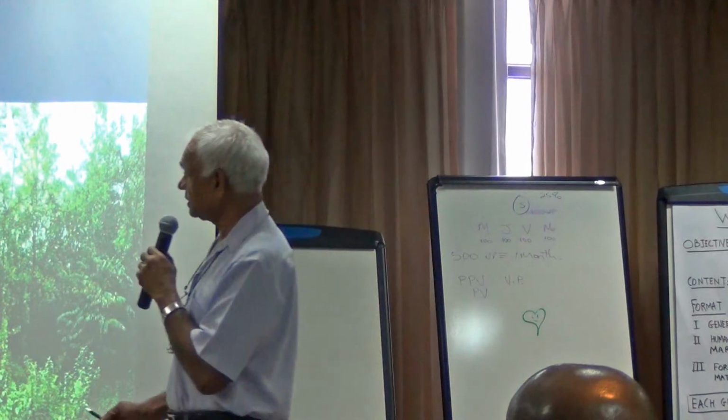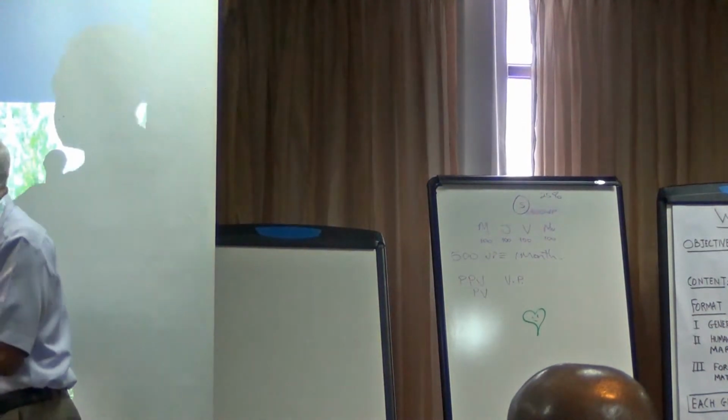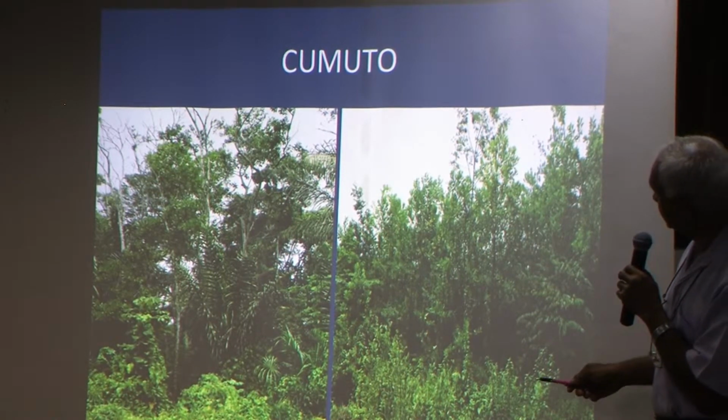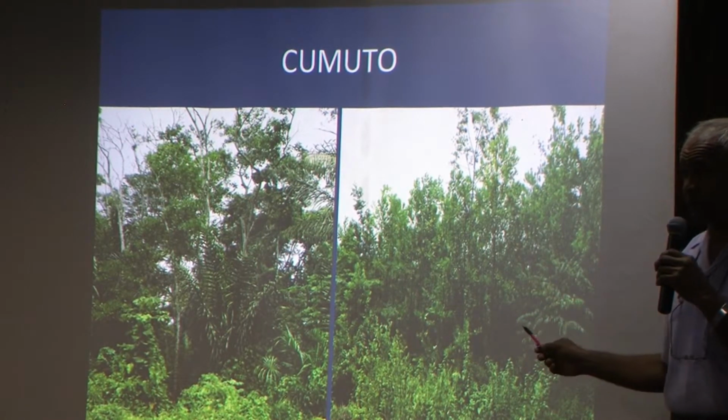This here shows after the fire in 2010, we have some dieback here. But again, here it is actually encroaching in the pine plantations.